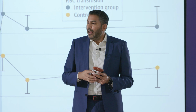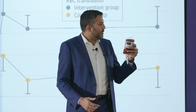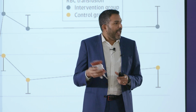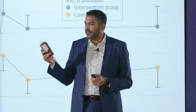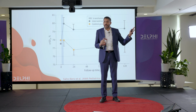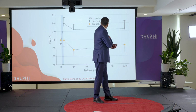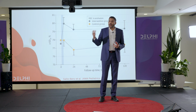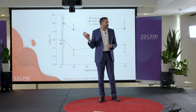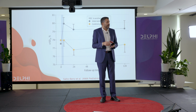And of the two units, one was irradiated right before it was sent out from the blood bank to be transfused. The other came irradiated and sat on the shelf of the blood bank. So two intervention groups: one that had very little storage after it was irradiated for transfusion. That was the intervention group here. And the control group was blood that came irradiated from the blood supplier, sat on the shelf of the blood bank, and might have been transfused at 7 days, at 10 days.